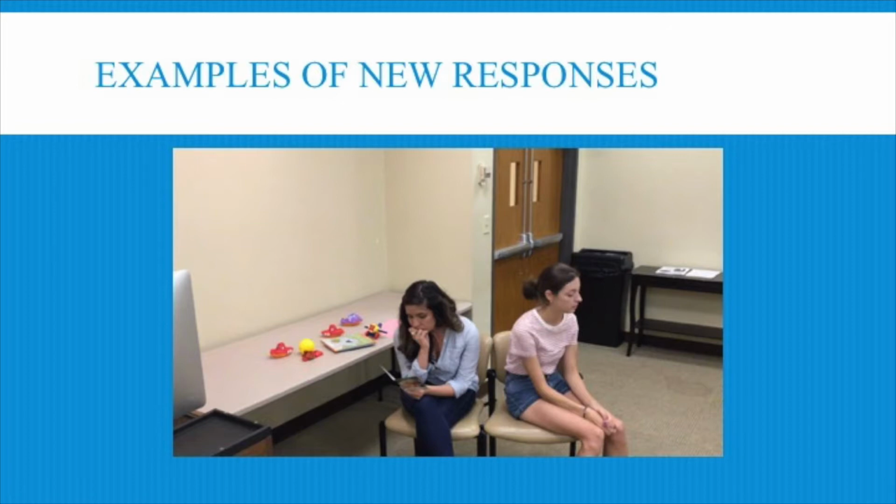Here's another example of Madison responding to Molly's challenging behaviors by giving her attention. You'll notice here that Madison is busy reading. Molly then begins pulling Madison's hair. In response, Madison turns to Molly, asks her a question, and gives Molly attention. In doing so, Madison teaches Molly that when she wants attention, she can gain it by pulling people's hair.